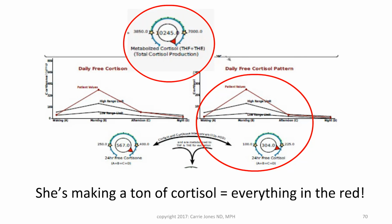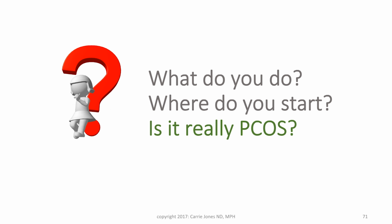Turned out she's making a ton of cortisol, 10,245. Then you look at her free cortisol, 304. And you can see she spikes really highly in the morning, which of course is a combination of stress. She's trying to get 2 kids out the door and herself to a PhD program. And she has a lot of inflammation. She has SIBO. So if she eats in the morning, she's affecting her intestines. She doesn't feel good. And so her cortisol goes up as a result. Now, because her cortisol goes up so high and her adrenals are hyperreactive, they're going to dump all the androgen hormones too, testosterone, DHEA. It's entirely possible this is an adrenal issue.